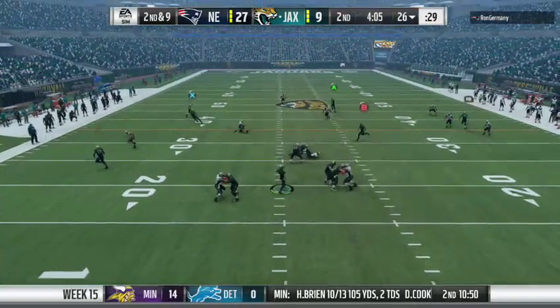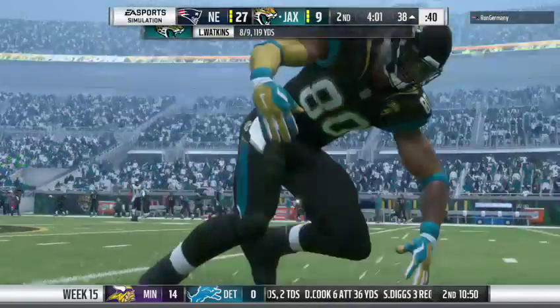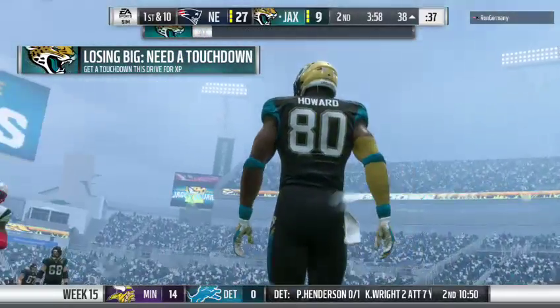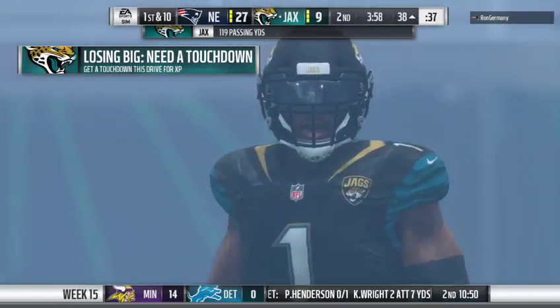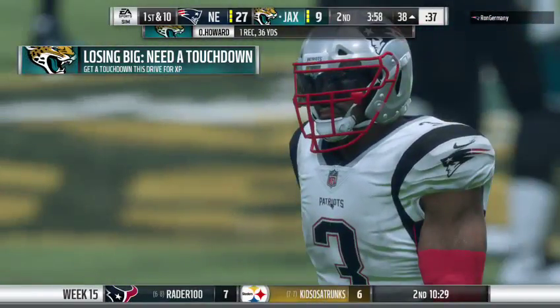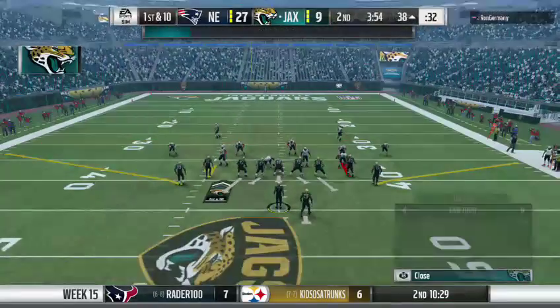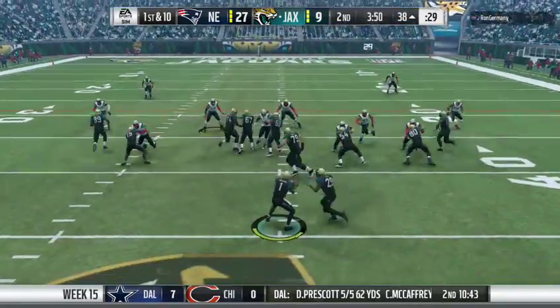Now they'll throw here, out of the gun. He's gonna fire one. He's got a man, complete. That one goes for 36 yards. There will always be a place for methodically marching the ball downfield, but when you can pick it up in big chunks and strike like that, have explosive plays, that's often the difference in winning and losing. Those types of plays can knock a defense off balance, that'll drive a team towards a victory.